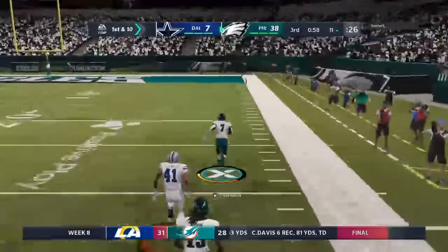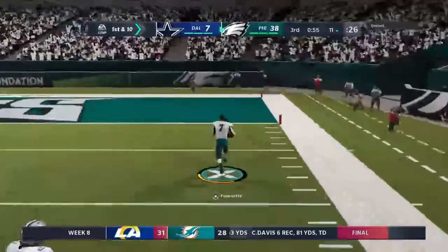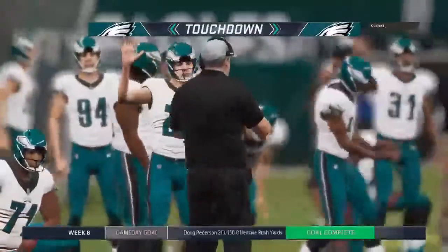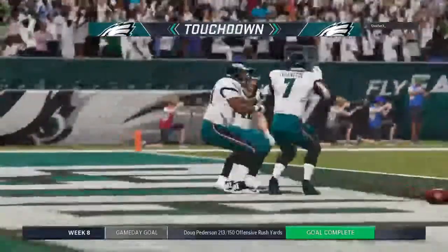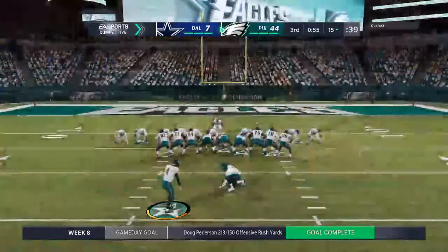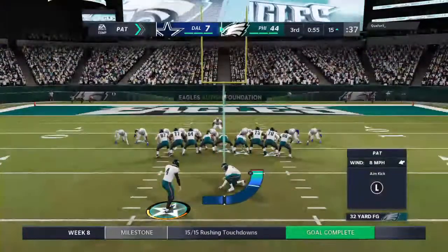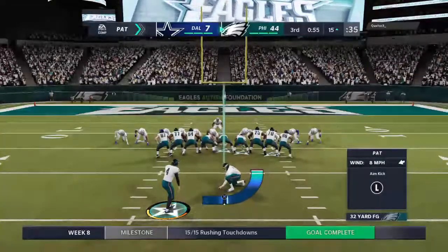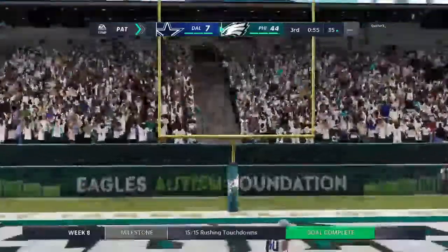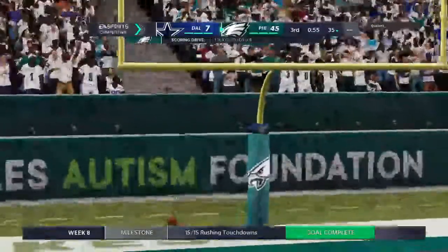A big seam, and he might go all the way. Touchdown, Philadelphia. Leonard Fournette, 89 yards. And the Eagles are pouring it on. Josh Lambo lining up. So what was already a game to remember becomes even more so as that touchdown run, a lengthy one, takes him over 200 yards now for the game.